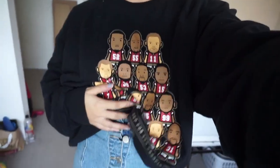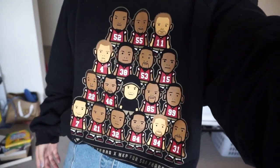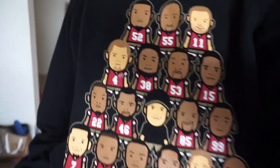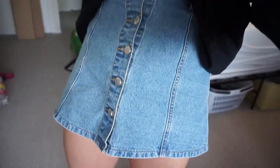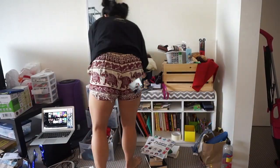And this is a Niners crew neck that I borrowed from my boyfriend. He told me that none of these players are even on the team anymore. So, but they're so cute. Look at them. So happy. Okay, anyways, yeah. So I think I might go out with this, but for now I'm gonna change into shorts so I can clean this up.